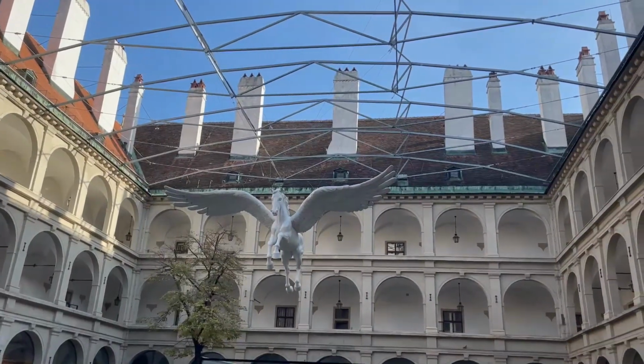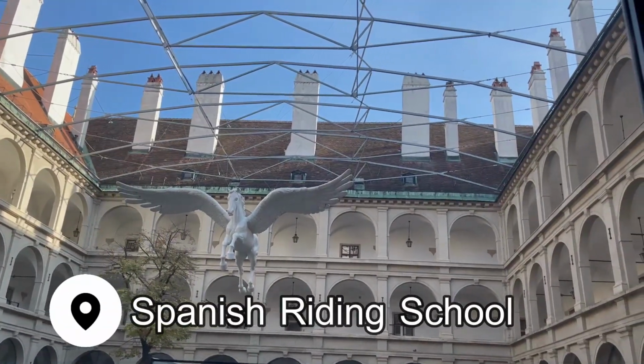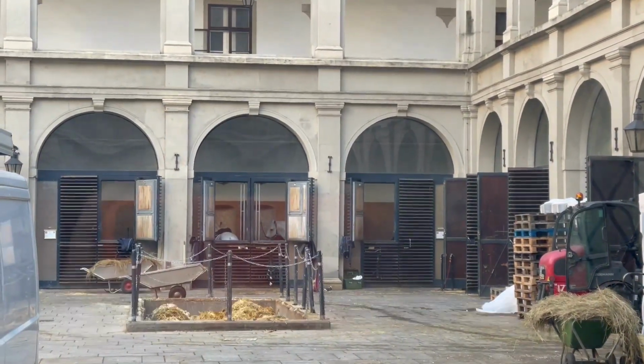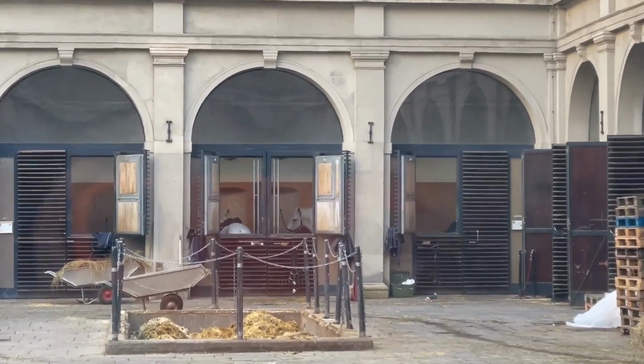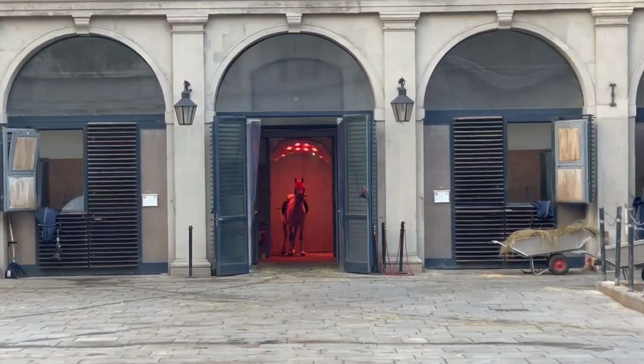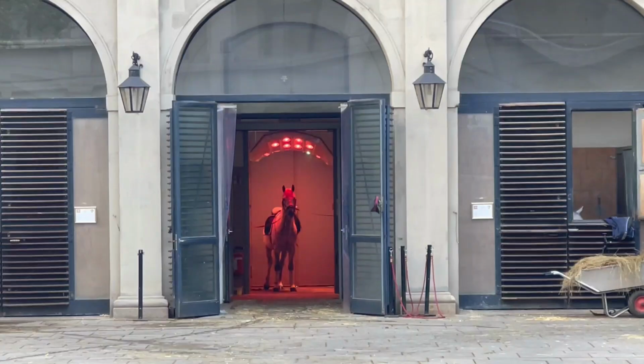As I carried on walking towards the palace, I went past the famous Spanish Riding School, which is dedicated to preserving classical dressage. If this is something you'd be interested in watching, you can book tours or even book shows to watch the dressage in action.